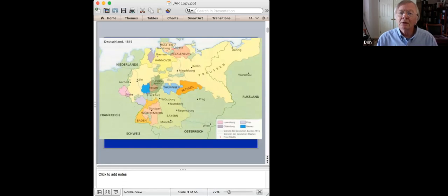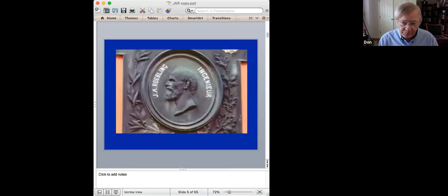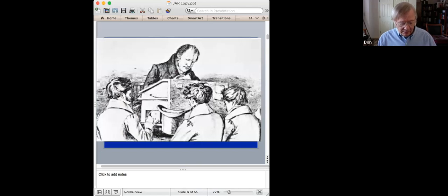And that is the blue state right in the center of this 19th century map of Germany. The family lived here in this building with the father's tobacco shop downstairs, and the family residence was upstairs. There's a plaque in Roebling's honor on the front of the building. If you ever get to Mühlhausen, you may want to visit that.